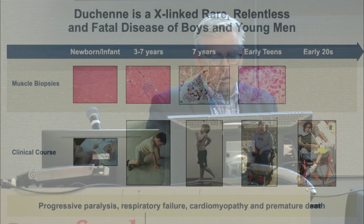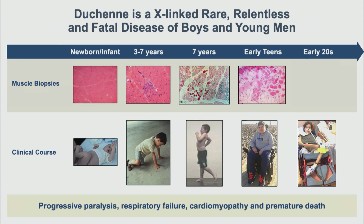So Duchenne, you're all aware, is an X-linked disorder, rare, relentlessly progressive, and ultimately fatal with an early death. Death is too early and results in progressive paralysis, respiratory failure, cardiomyopathy, and ultimately death.